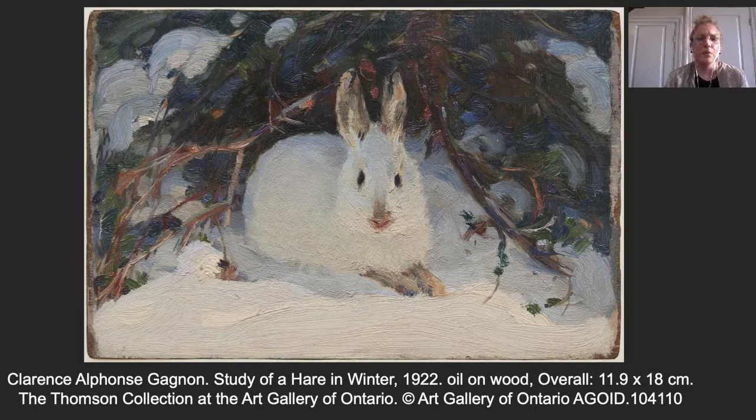What senses would be activated if you were in the painting? What would you feel? What would you smell? What would you touch? What do you think you would hear? What would you taste?